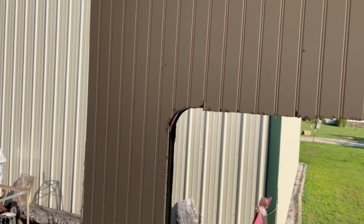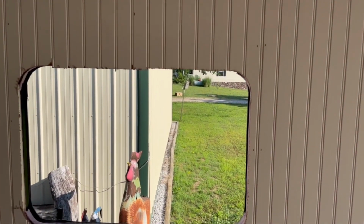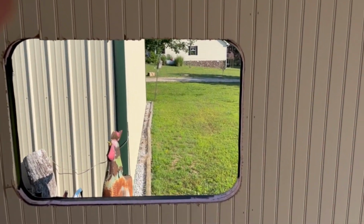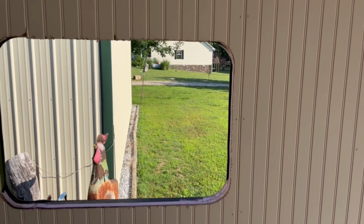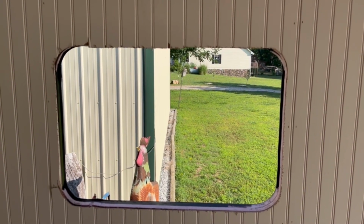We'll see how this turns out. It'll probably be okay, but if for some reason it just doesn't look great, I may just build wooden trim pieces around the windows from the inside. Anyway, I'll add some more videos as I get the other windows in and once they're complete.